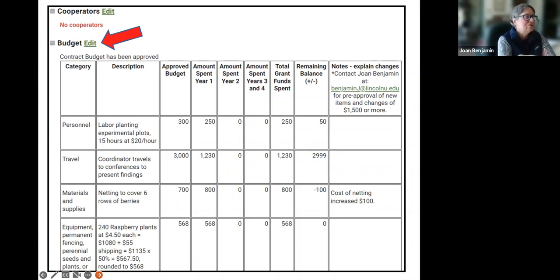All right, then when you click on edit, this will open up so that you can actually work in it. And it looks quite a bit different. So let's go to the next slide and you'll see what it looks like.